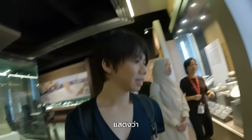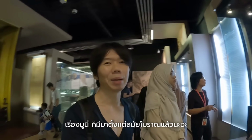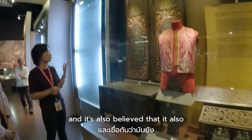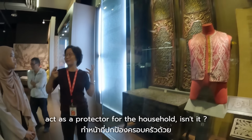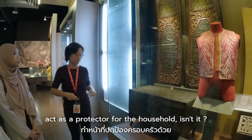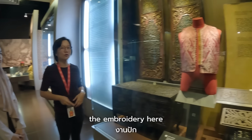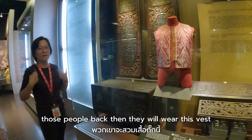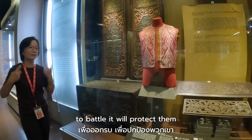And Islamic influence on embroideries also consists of lots of Islamic calligraphy, and it's also believed to act as a protector for the household, isn't it? And also the same as this one, the embroideries here, it is said that those people back then would wear this vest to battle, and it would protect them.